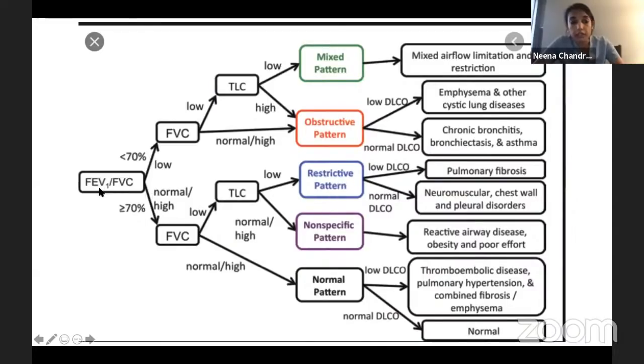So you go here first, you look at the ratio. That'll be your first thing that you look at when you get a pulmonary function test, spirometry. You look at the ratio, and if it's normal or higher, then you go to the FVC. FEV1 would be if it's lower, because then that would be more of an obstructive pattern. Here we're thinking that the ratio is normal or high, so then we go to the FVC.